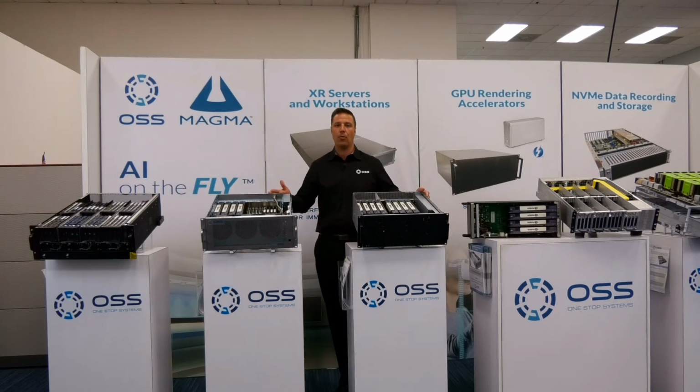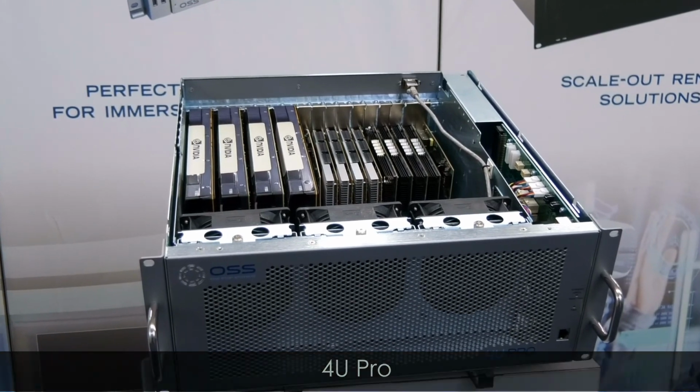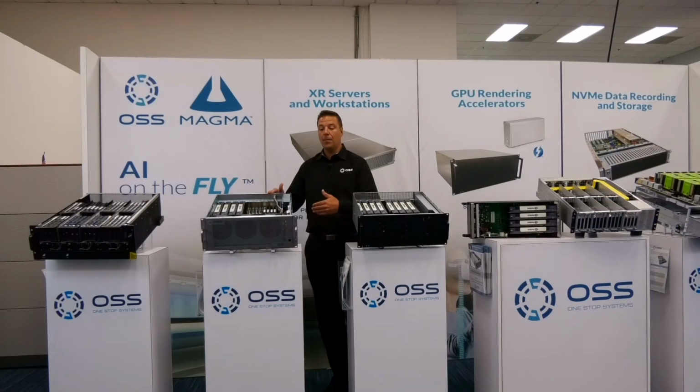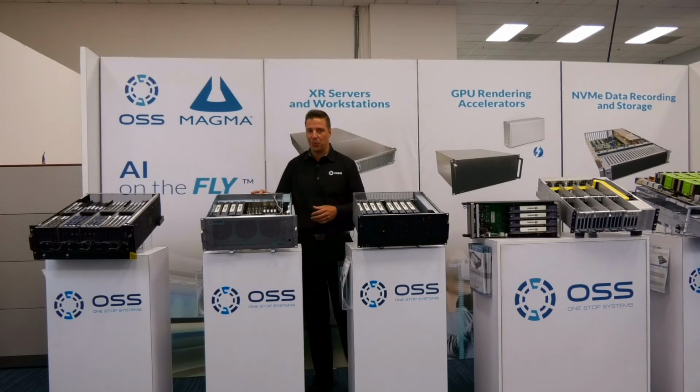This is our 4U Pro. So also a Gen 3, Gen 4 platform, but what we're getting here is a lot of upgrades. We're getting upgrades not just to the performance and density, but we took into other features. With our AI on the fly and transportable HPC direction, we really put a lot of ruggedization with a frame-on-frame design into this system. Also supports AC and DC power input, so for a lot of those edge applications that require less traditional forms of power, we have power supplies that can support that.